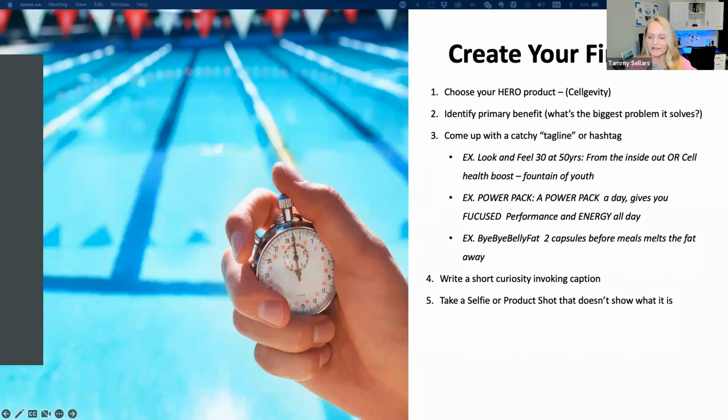Make sure that you take a selfie or product shot that doesn't show what it is. And this one is really important. You don't want to set your brand new person up for failure as somebody who's, oh my God, not another one of those just selling products, and then they start to ghost you or delete you or whatever. So you want to make sure that you set your brand new people up right, and they want to have a fun experience doing it.